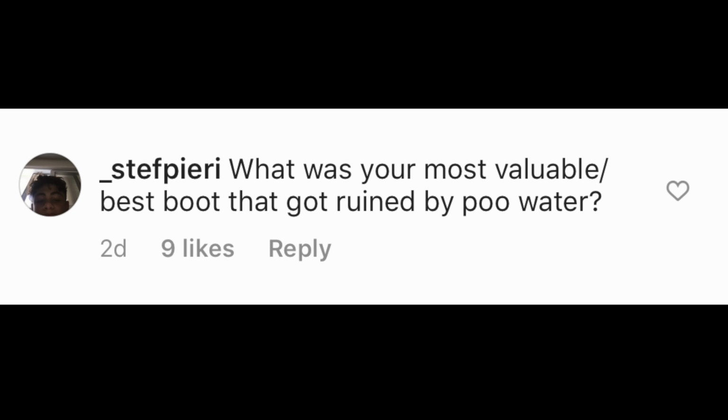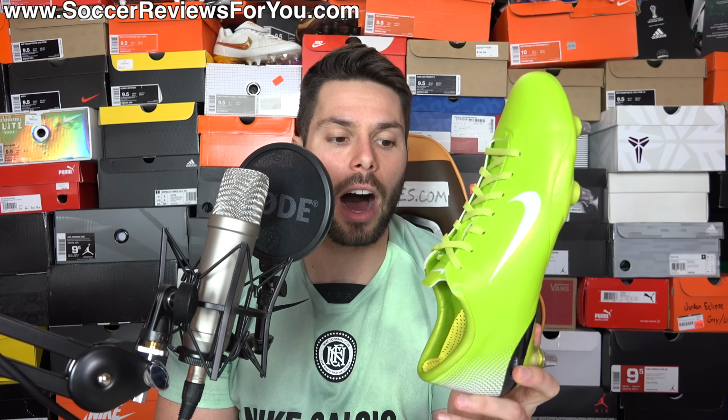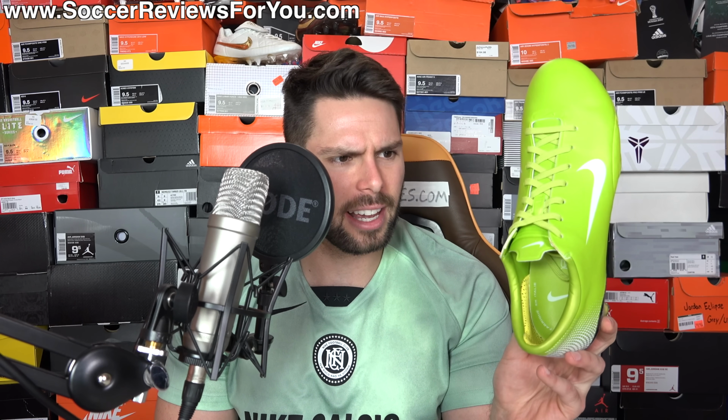What was your most valuable or best boot that got ruined by poo water? Do I have them somewhere? This is a Nike Mercurial Vapor 3, soft ground, brand new condition, size 9 US, really good colorway as well. You'll notice that I only have the right boot, and that is because the left boot was destroyed by poo water, unfortunately. And out of everything that got destroyed, this is probably the most rare and certainly the most valuable boot out of everything.